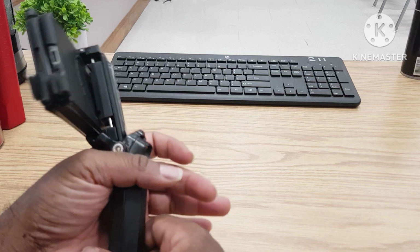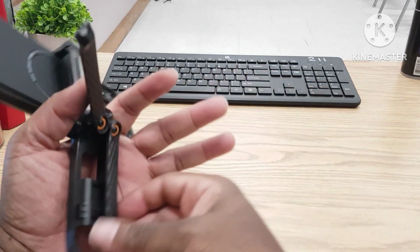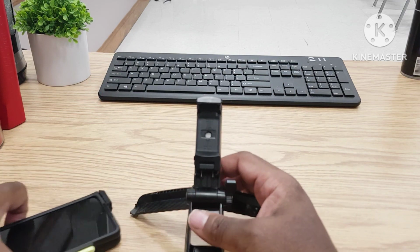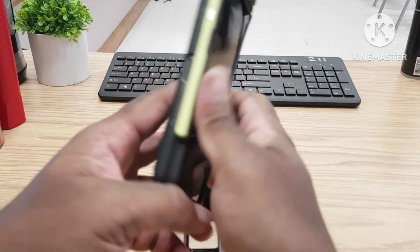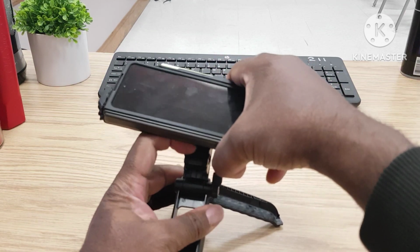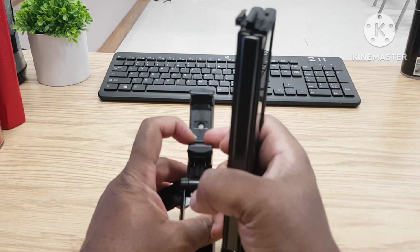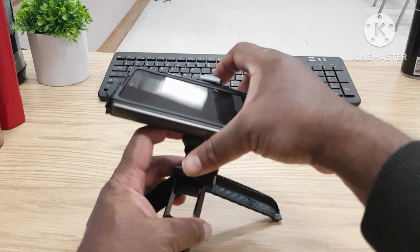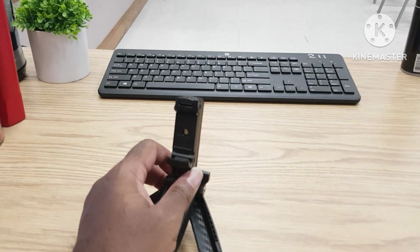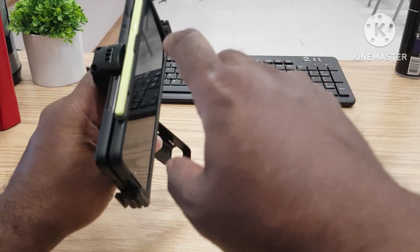Now what's really cool about this, not only does it hold your phone, check this out. Whoop! It does fall. Well, thank goodness it fell just on my desk. Ooh, so I definitely have to be careful with this. Might have to get a different type of phone holder. There we go. This is hard to do. I got it now.